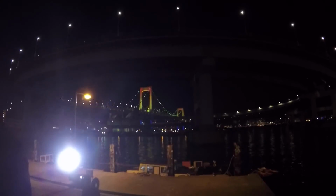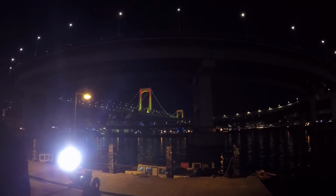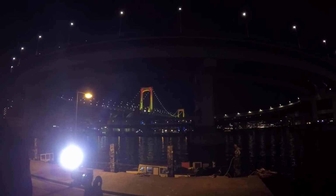Hey guys, well, we finally made it. I'm in position. I'm at the Shibaura Futo place that I told you about earlier on. I'm attached to the tripod as I showed you earlier on. Let me just take this off. Let me swing this around, and you can see over in the distance there is the bridge. Okay, you've got the colours of Rainbow Bridge all lit up nicely.